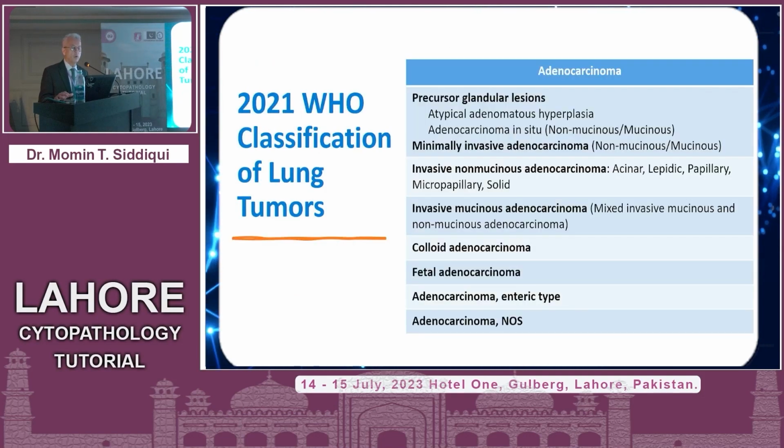WHO classification, what do they say about the adenocarcinoma subtypes? The list is mentioned over here. I don't really necessarily need to go in detail here, but for the non-mucinous adenocarcinomas, know that there are the acinar, lepidic, papillary, micropapillary, and solid patterns. Essentially, this is a histologic subtyping that is in play here and not necessarily expected from myself as a cytopathologist on my samples. Be aware of them, but essentially on cytology, we will not be asked of these subtypes on these non-mucinous subtypes such as acinar, lepidic, or papillary, and so on and so forth patterns.